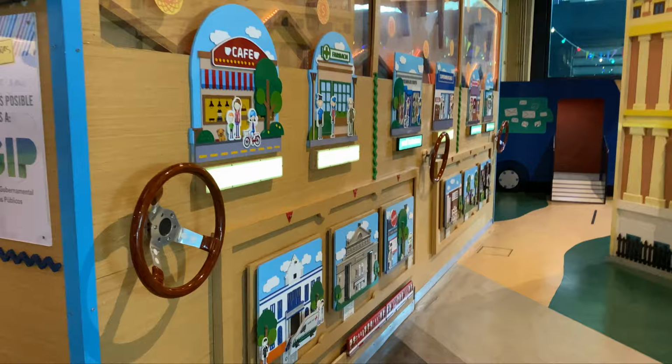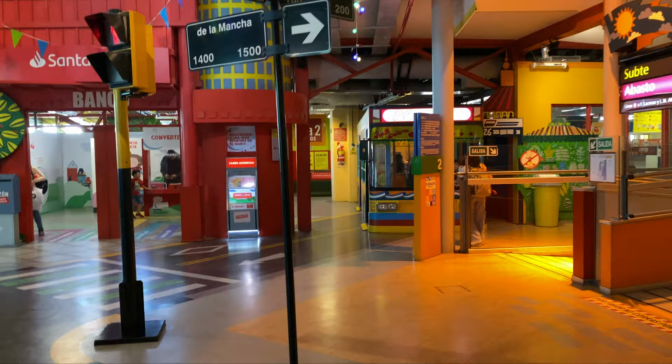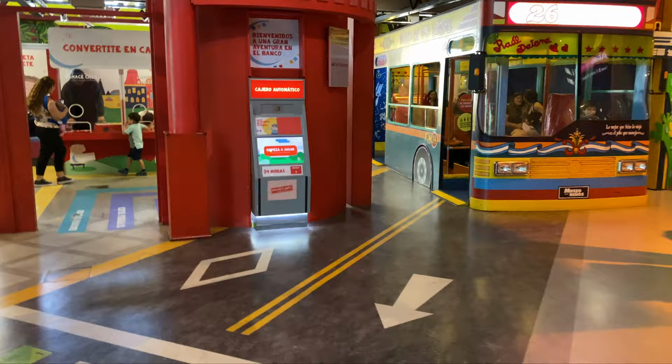And yeah, for sure it'll keep your kid wanting to play and wanting to do more. And like Andre, not wanting to leave certain things. So, yeah, really cool areas here.